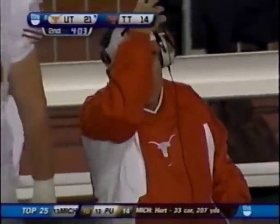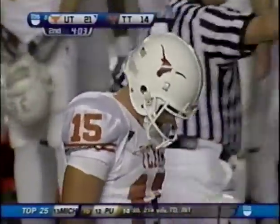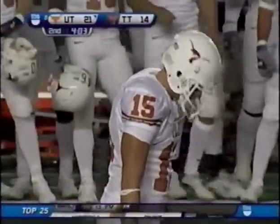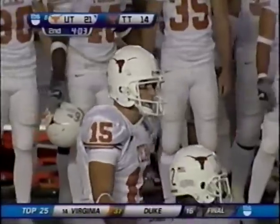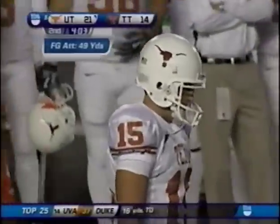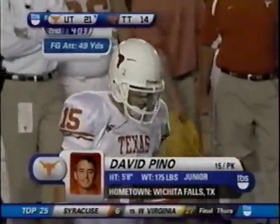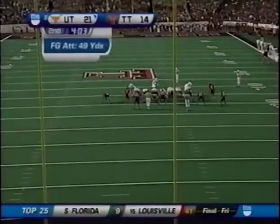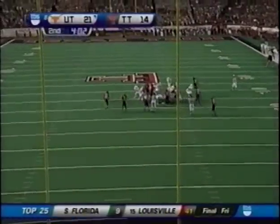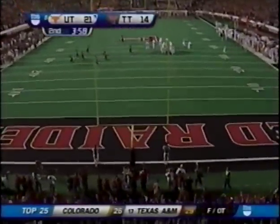Field goal here. It'd be a long one, and I think that's what they're going to go for. Well, they're going to mark it on 4th down and 9 at just about the 40-yard line. So this will be a 50-yard attempt. And they've got David Pino in, the junior out of Wichita Falls. His first field goal attempt of the year. Sailing to the right, trying to come back, and it won't get there.